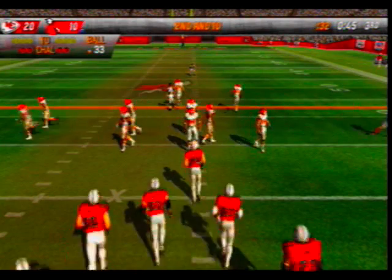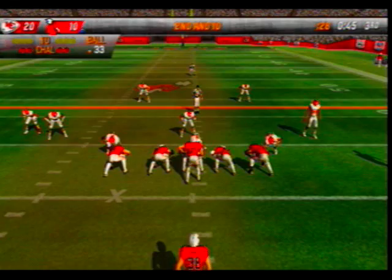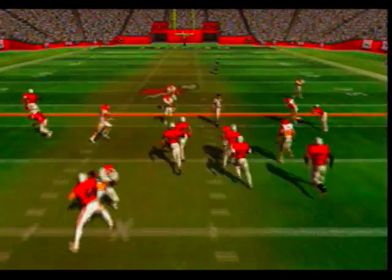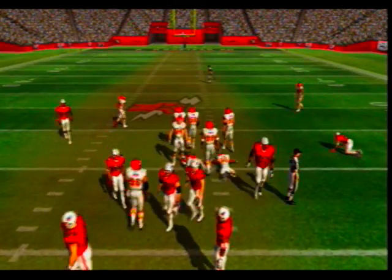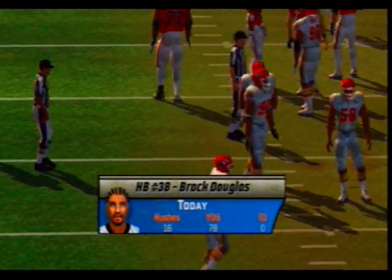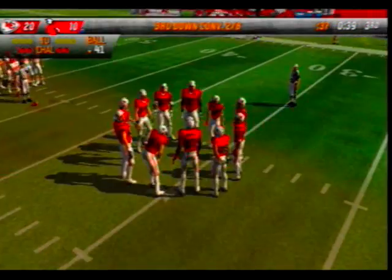Second and 10. Ball on the 33-yard line. Kansas City comes out in their nickel package. Draw play. Number 55 is there on the stop at the 41. He's looking pretty good running the ball. And I'll tell you, that sure takes a lot of pressure off your quarterback.